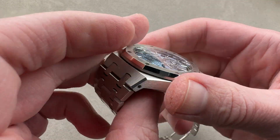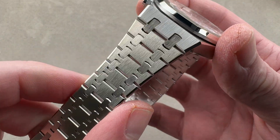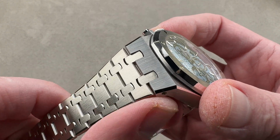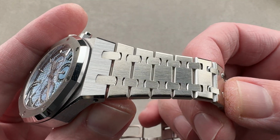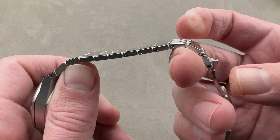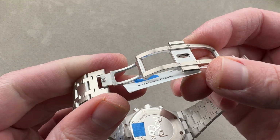When Gerald Genta designed the first Royal Oak in 1972, he considered himself first and foremost a designer of not dress watches and not sports watches, but jewelry. And so he wanted to create a bracelet that a man could wear that just happened to have a timepiece attached. And so it happened. The Royal Oak was born as an integrated bracelet that happens to include a timepiece.